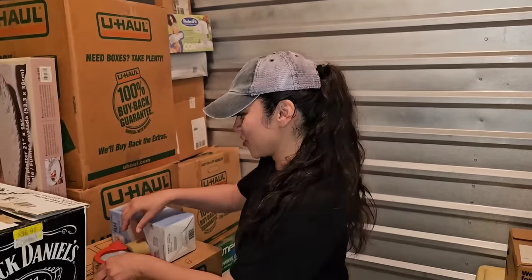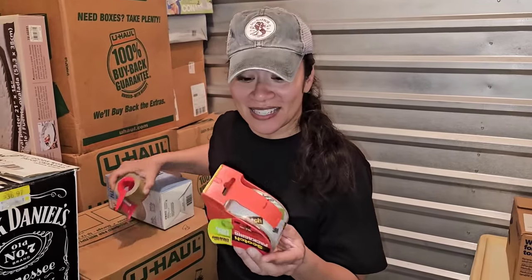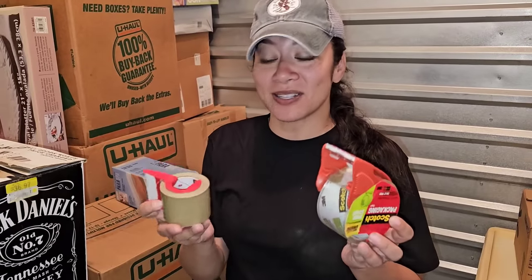All right, do I get another box? It's not really a box, but I geek out when I find this stuff in storage units. Cool, packing tape. Any type of packaging supplies and packing tape, I geek out.